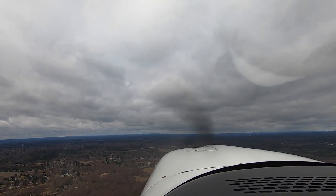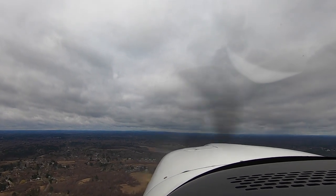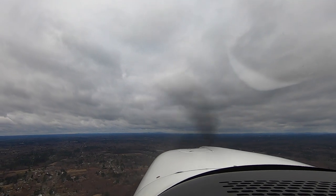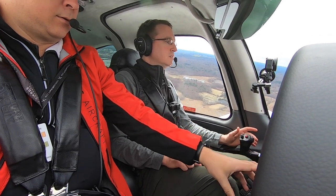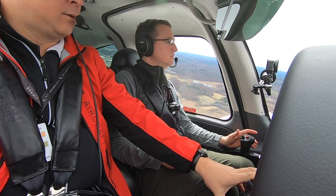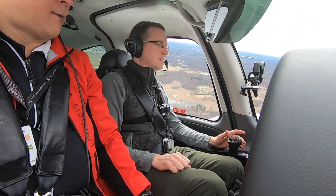All right. So looking out ahead of us here, I can see a little bump ahead of us, Mount Wachusett. November 5 Echo Juliet, frequency change is approved. Have a good flight. 5 Echo Juliet, frequency change. Talk to you later. Okay. Well, we're 8 miles northwest of Hanscom. We'd like to have flight following, and we're going to an aerobatic area in practice, 10 miles off our nose.